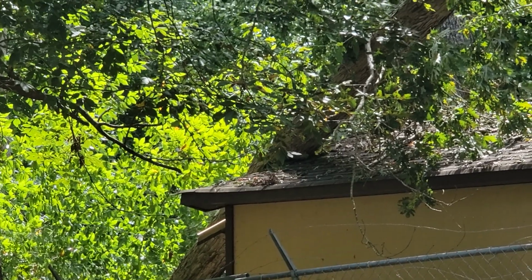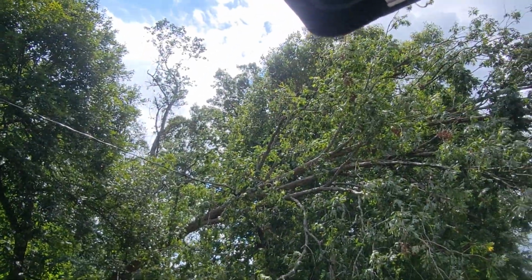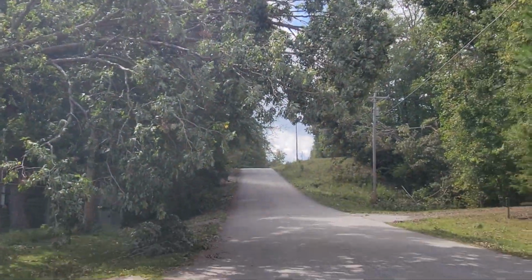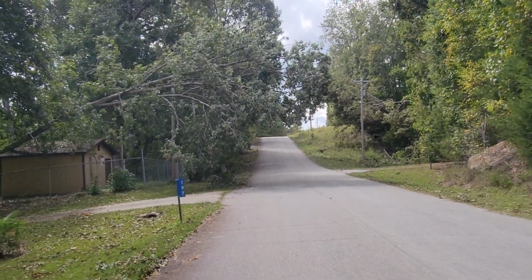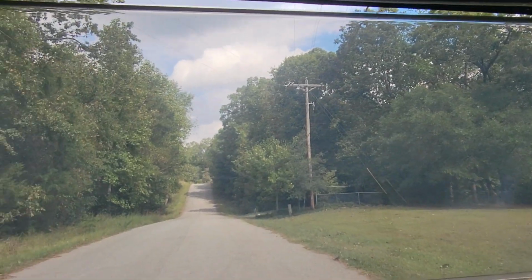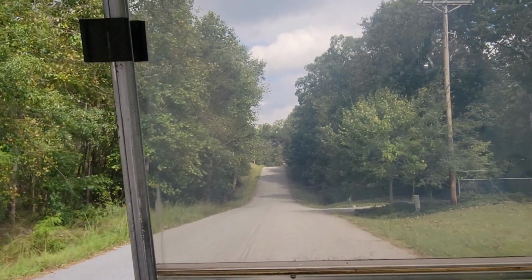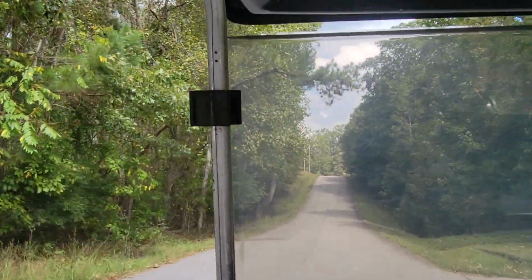I'm sure the damage is enough that they're going to have to repair it, but it hit the power line and then ended up, we'll pull forward a little bit, ended up kind of covering the street. Someone got out and cut a couple of the branches off this morning because it was hanging down lower last night. But yeah, that's one of the ones. You can see this pine tree kind of hanging over the road here. And there's a couple other big ones I want to show you coming up here, so hang tight.